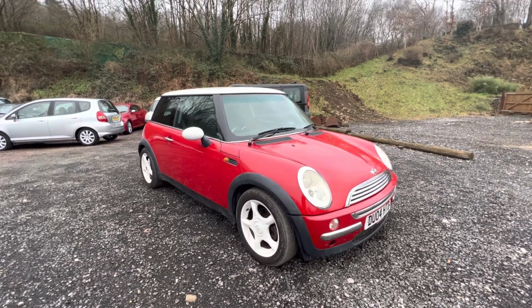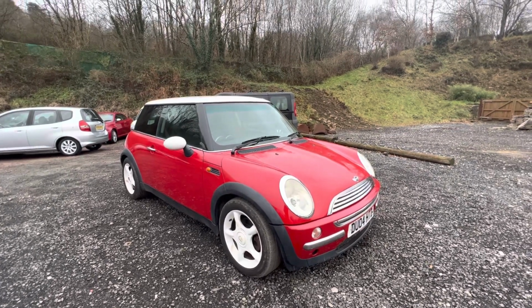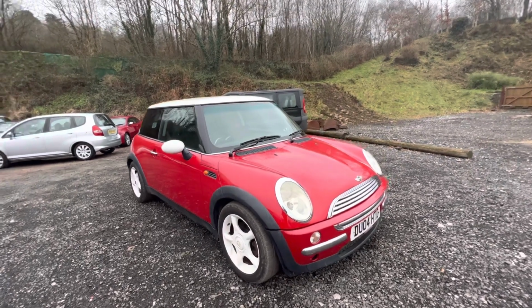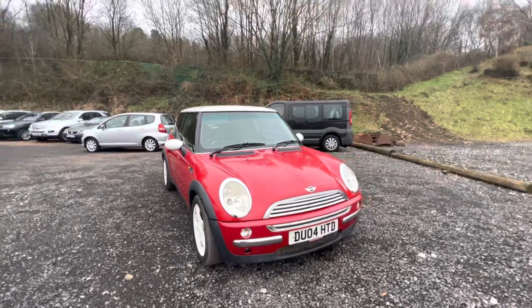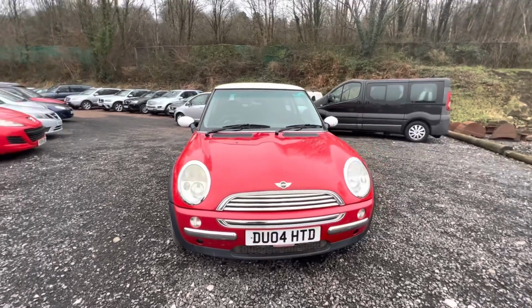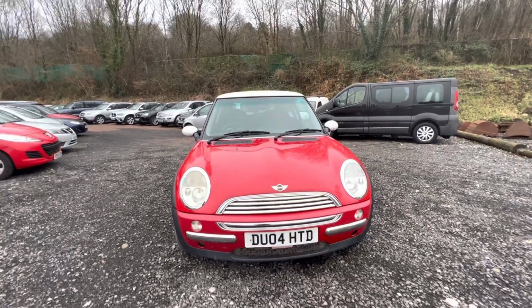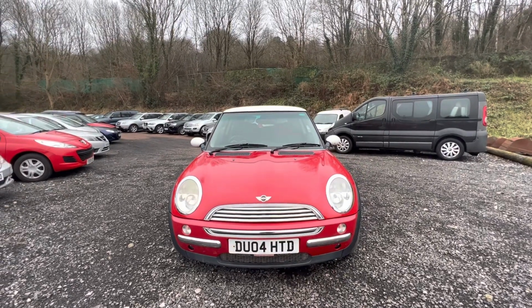Today I'm showing you around this R50 Mini Cooper. Slightly unusual thing about this car is it's the automatic model, which is a little bit more rare and a little bit more desirable than the manual counterpart. This 04 plate Cooper has only done 80,000 miles from new. Very, very low mileage for the year.